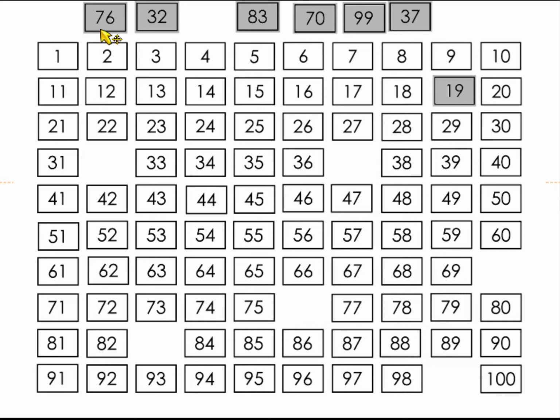Or you could go 76. I could find it in a whole bunch of ways. I could go, which of the rows starts with 7? This row starts with 7. Or I could go, which of the columns ends with 6? Oh, this one ends with 6. So you could go, it starts with 7 and it ends with 6. I could go, which row starts with 3? This row starts with 3. Or I could go, which column ends with 2?